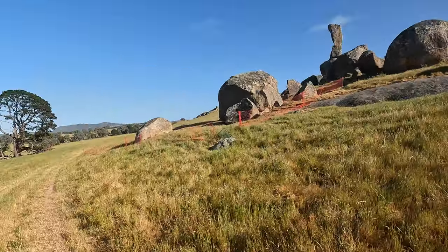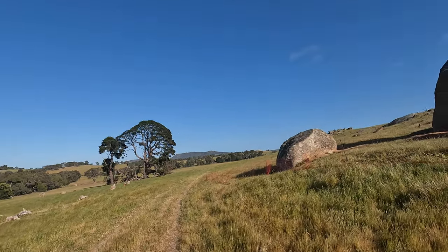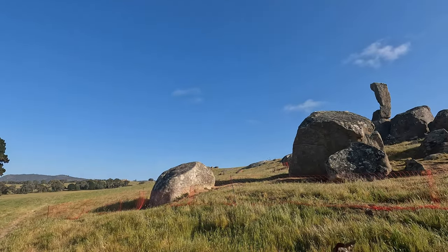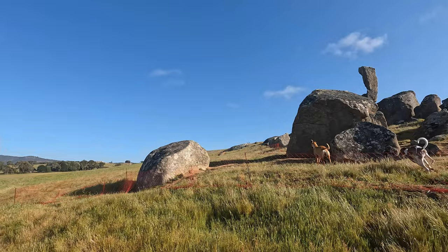How you all going? Hope you're doing well. Out and about again. It's about 9 o'clock, starting to get warm already. There are a few snakes in this area. I've seen a lot of skins around here. So I'm just going to do a quick burrow, grab a couple of rabbits and take off.